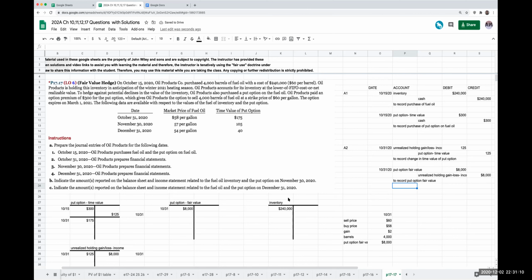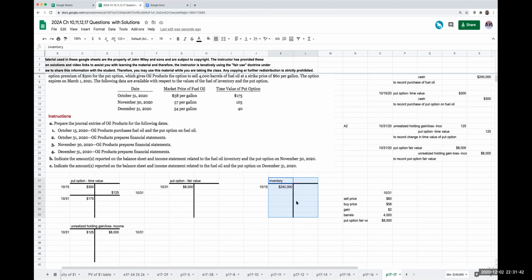Okay. So the other thing that we need to do is, as we're looking at this, I have an issue with my inventory, because the value of my inventory is no longer going to be $240,000. That's right, because on October 31st, the value of these 4,000 barrels has gone down. I paid $60 per barrel for this. So what I'm going to have to do is record an allowance to reduce inventory to market. And we've seen this before. So I'm going to have an allowance here to reduce inventory to market so that when I show this inventory on my balance sheet at October 31st, it's not going to be overstated.